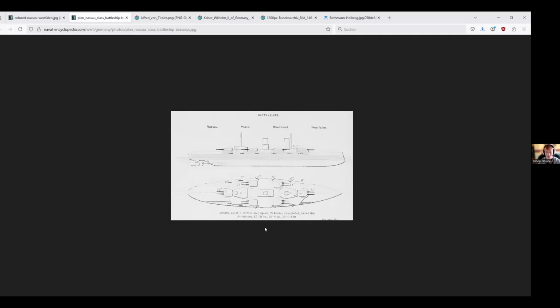Yeah, and later we get to the point where we're not building dreadnoughts anymore, but super dreadnoughts, which are even bigger, and the dreadnoughts that had been built before became outdated again. So there's this constant arms race, where new ships are created with bigger and bigger guns.